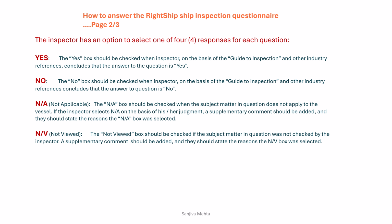The no box should be checked when the inspector, on the basis of the guide to inspection and other industry references, concludes that the answer to the question is no. Suppose, for example, the master has not written night orders regularly. Every day the master has to write night orders, compulsorily, when the vessel is at sea. So if he is not writing, the answer will be no.